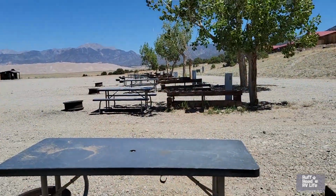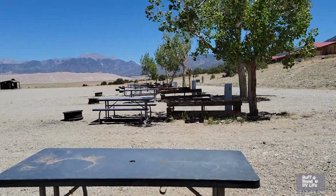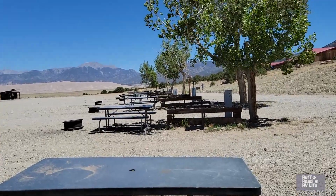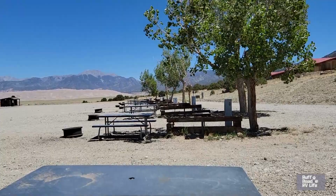Now, I do have to back up and say, okay, we were saying campground full, campground full, campground full. This campground has been full. I don't know what's going on here, we don't have anybody on this side of us, and it's the first time since we got here 3 days ago on a Monday. So it wasn't the weekend or anything like that. It had just been busy.